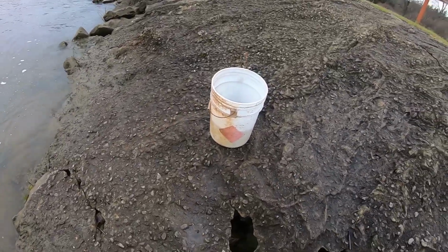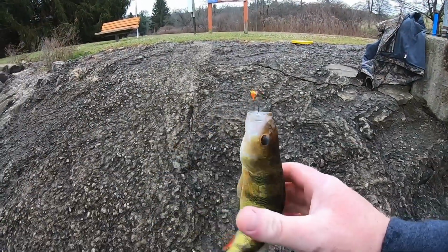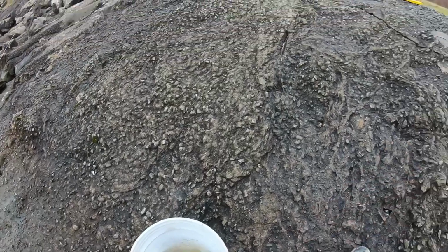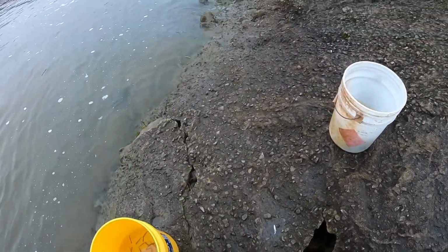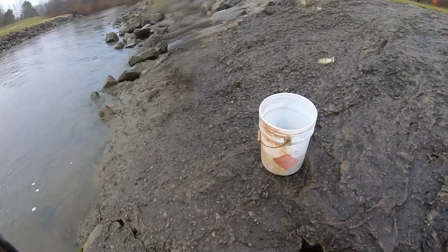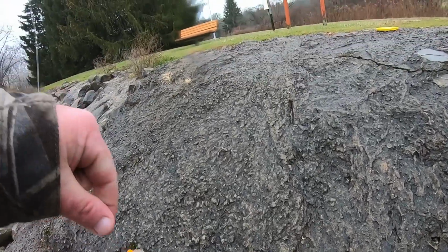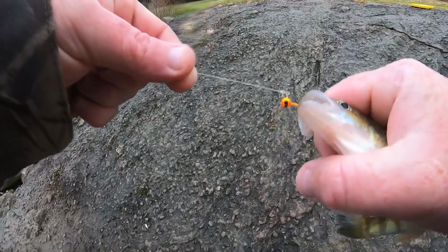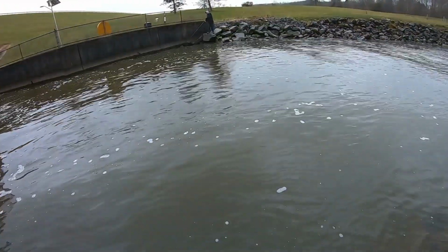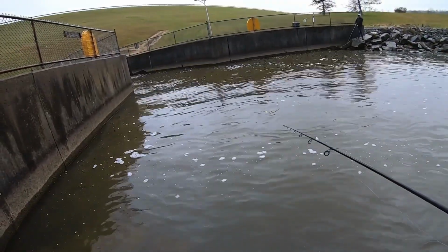Oh, jumbo. Almost a jumbo. Look at the color on that. Yeah, he smoked it right in front of me. Another good one. Another keeper. It's probably gonna be a dink. Got a dink minnow on. Small minnow, small fish, right? Let's see. Where are these big crappie?